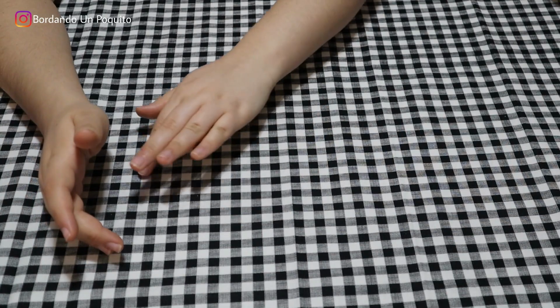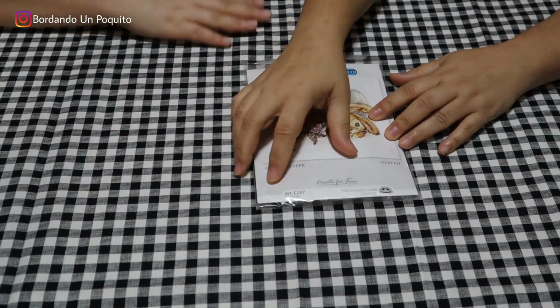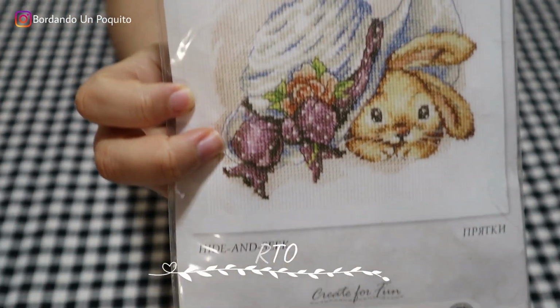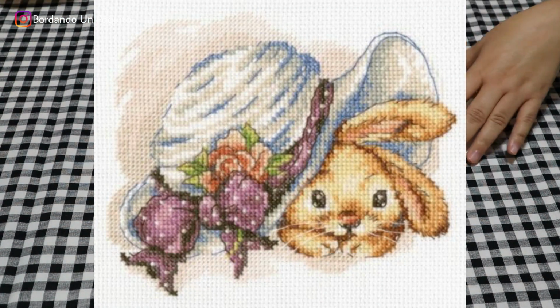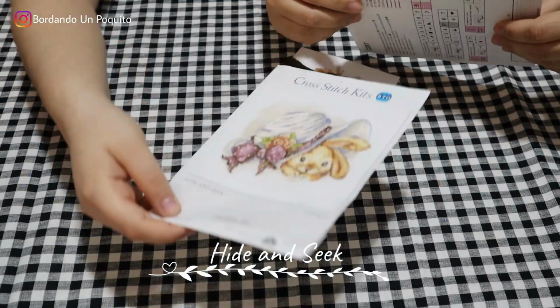Okay, so this would be the last one from MyBobbin. This is the tiniest one from this haul from MyBobbin. It measures 14 by 12 centimeters. It's from the brand RTO, and I love the picture. I love the design. It's basically 70% hat and 30% rabbit. Very beautiful. This design is called Hide and Seek.